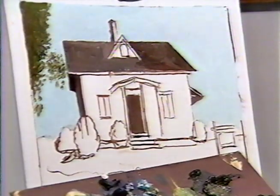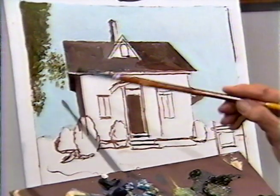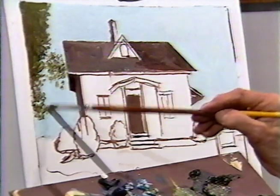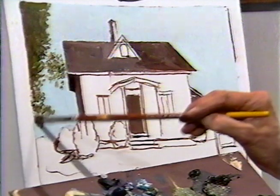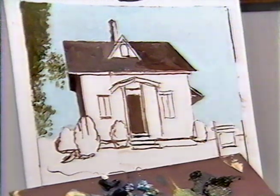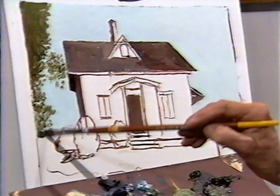So the business of working in this rotation is, in my opinion, vital. Many times the sky is put on, and then somehow something misses terribly, and you don't get the sky shining through the foliage. Very important in landscape painting.